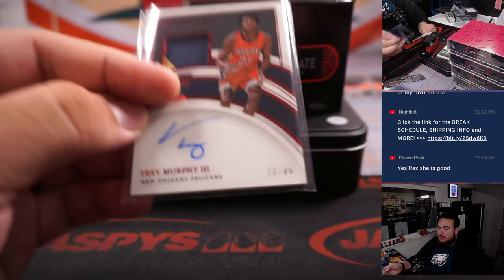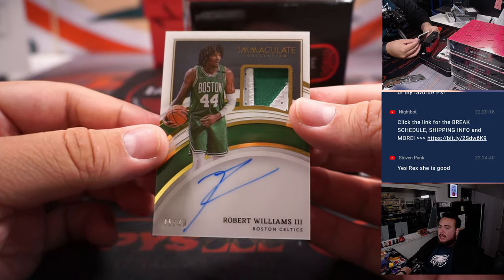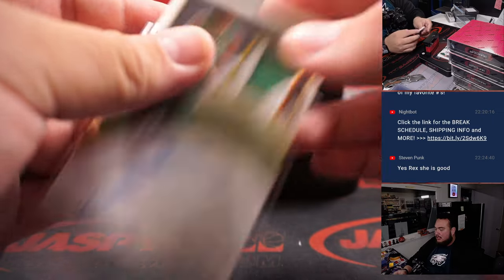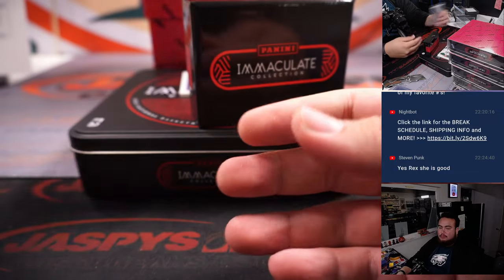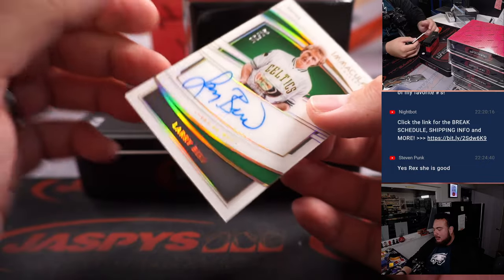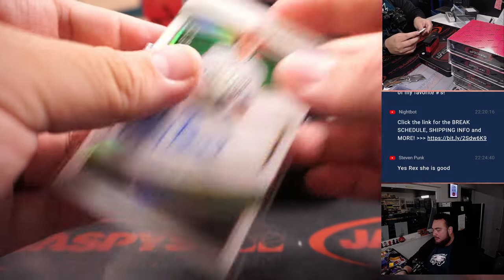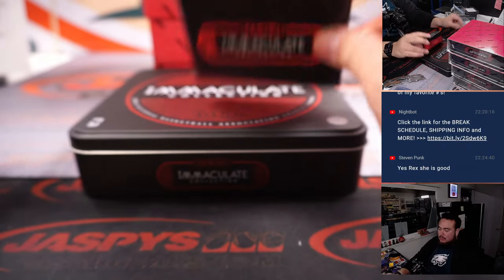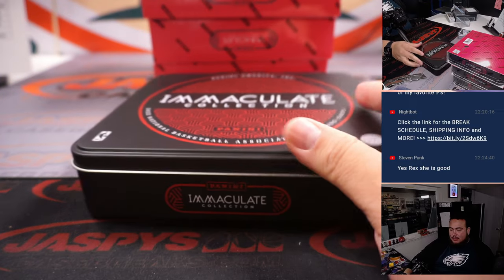Another one right there for the Pelicans. We have a Robert Williams to 49, sorry. Boston Celtics. That's going to Chung. And then we got a little Larry Bird, 24 to 25. That's MVP's auto. Nice one there. Another one for the Celtics and Chung. Sweet. Good first box. Got an RPA in there. Got a veteran patch autograph. And then a nice little MVP's Larry Bird.